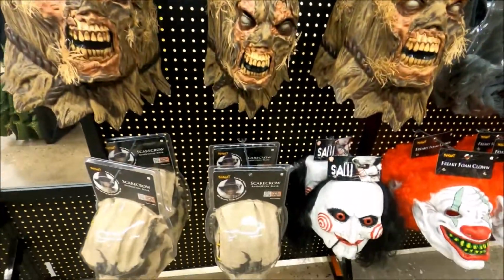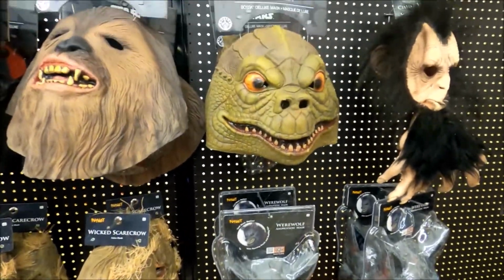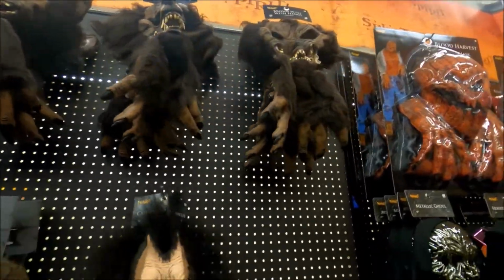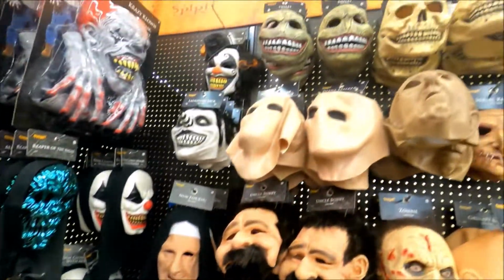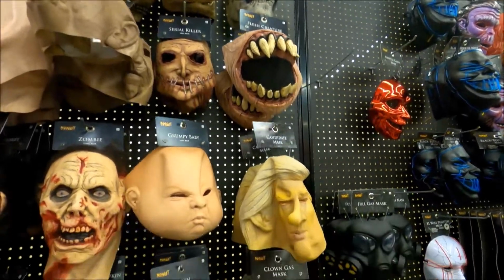Overall, I have to say though, the mask selection wasn't that great. I really was a little disappointed. However, like I said, it was a lot better than it was last year. But this year I just felt like there were a lot more half masks and just not really a great selection overall.